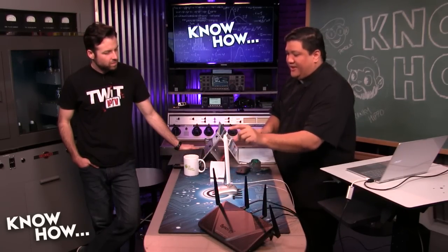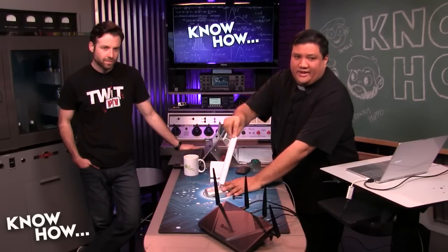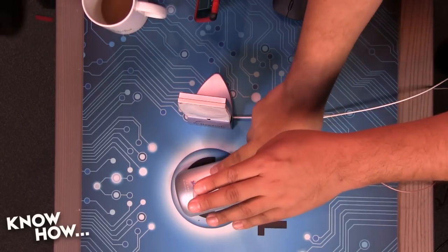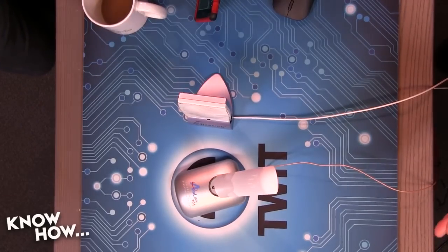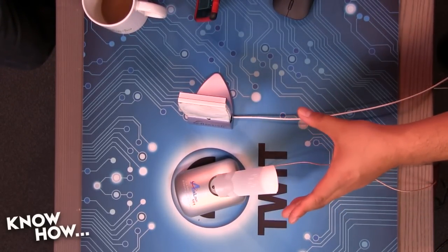Something like this. Now, this is just a 360-degree antenna. Yeah, here you go to the overhead. Yeah, it's just a big old antenna. Not super useful. That basically just puts out a lot of power in 360 degrees. Okay, it's going all over the place. Not great, but it does increase the sensitivity.